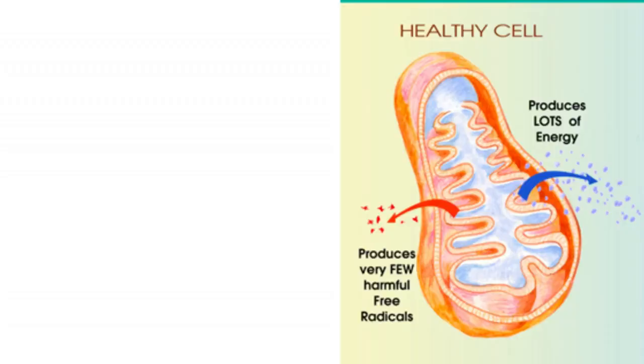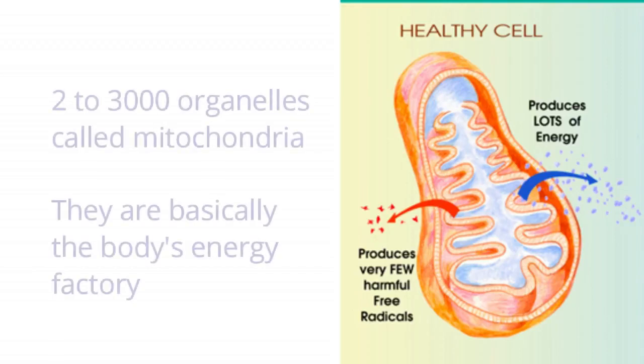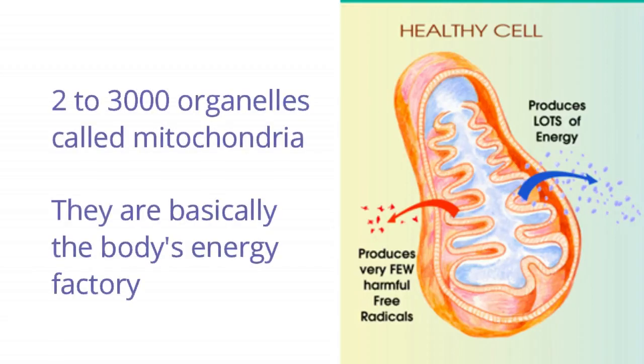In the last video, I said that our human body cells can either burn sugar or fat for creating energy that we need. In this video, we're going to go a little bit deeper into what actually happens inside the cells. Inside each cell, there are 2,000 to 3,000 organelles called mitochondria, whose job it is to break down molecules of food to create the energy we need to live.